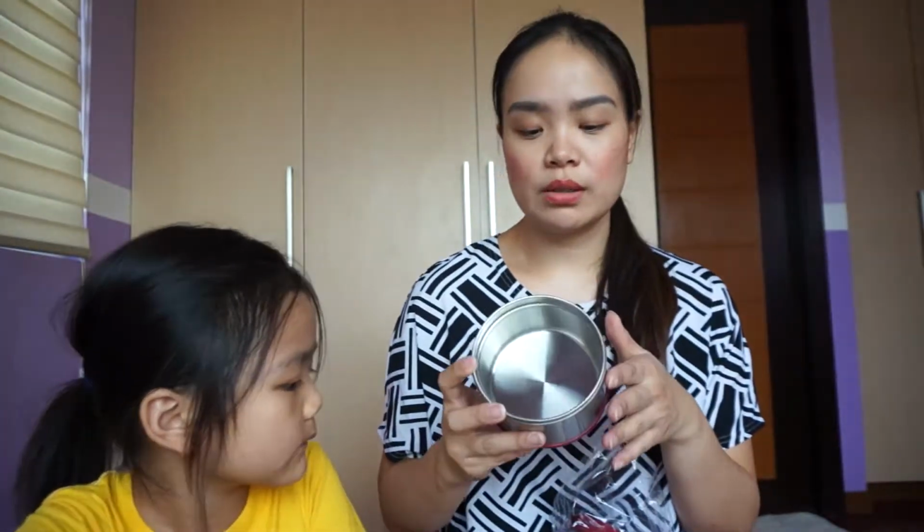Robyn will be in grade 1 already and she'll be bringing her lunch in the morning, so I really wanted to make sure to keep her food warm. With this, I'm hoping that it will do the trick. It's got very sturdy material, made using high-grade stainless steel, and it is vacuumed. Hopefully Robyn will be able to open it and close it when the time comes.